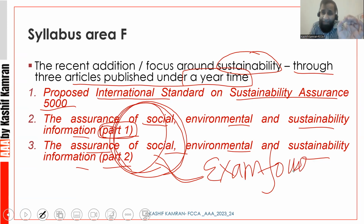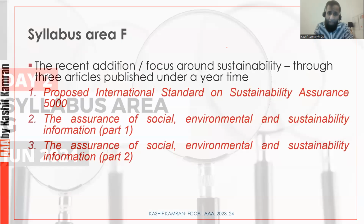Don't skip the exam focus paragraph. Read the exam focus paragraph to know how it can come in the future exams. So syllabus area F is important, but the area of sustainability from syllabus area F seems more important for the upcoming exams. And that brings us to the last area, syllabus area G, which is current issues.